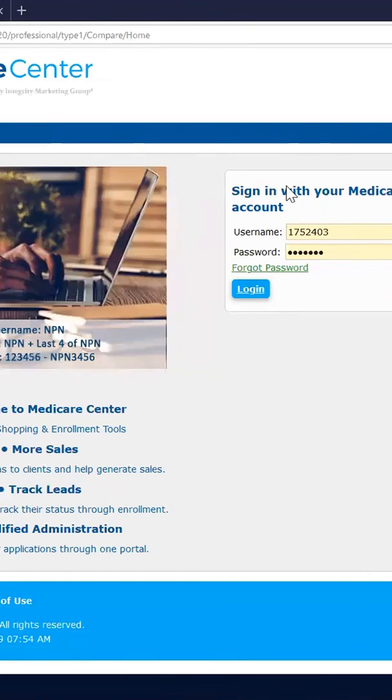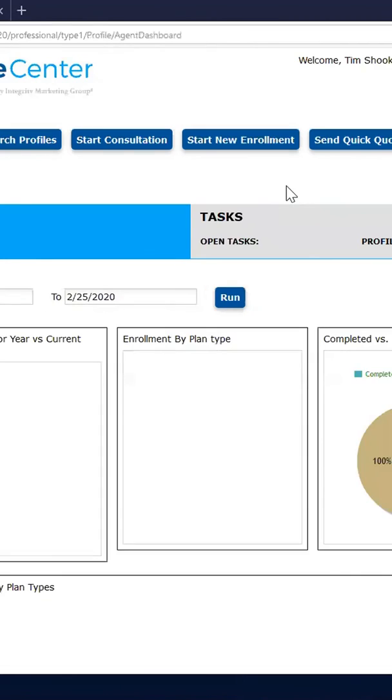Any carrier, it's not going to show all carriers, it's only going to show the carriers that you are set up and ready to sell. So it's not going to show Bright Health, for example, if you're not contracted and ready to sell with Bright Health.